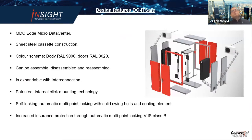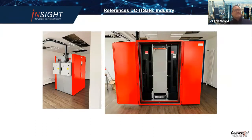And this is how it looks. So basically, it's very robust, a bit heavy because it's a fortress. So we deliver unassembled, and it's assembled on site for every project. And these are examples from real projects.